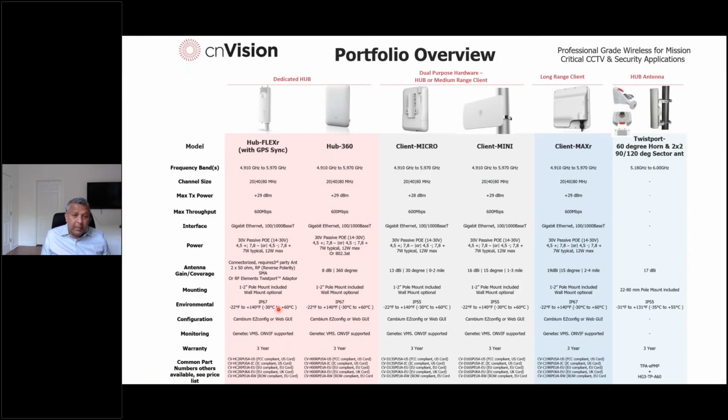Portfolio, pretty simple. We took a little bit of the data sheet and put it in here. You don't need to look at all the little data bits, because we're going to have a handout on the webinar itself for the extensive data sheet. But really, it's a concept of point to multipoint and point to point. The things in the pinkish reddish color are the hub. Think of that as the hub and spoke in a bicycle wheel, the central point where all the data comes in. Then you have three different client types: the micro, mini, and Max.